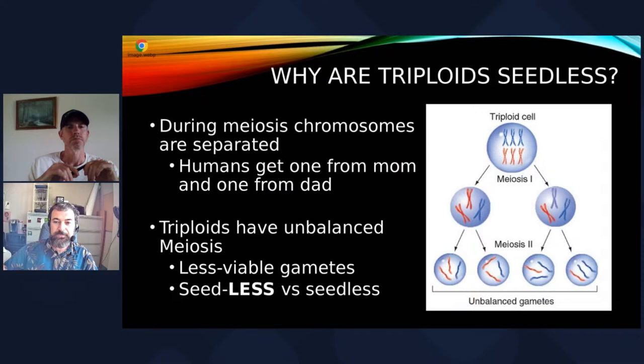So why are triploids seedless? This is just to give an explanation of what's going on. During meiosis, if you don't remember back to high school biology, this is the process where the cell is dividing and becoming the pollen or the egg. So it's dividing, cutting its genome in half, basically. In a human setting, we would be going from a diploid to a haploid state. You have two copies, and each one of your sperms or eggs, whichever you happen to have, has one copy of each gene or chromosome.